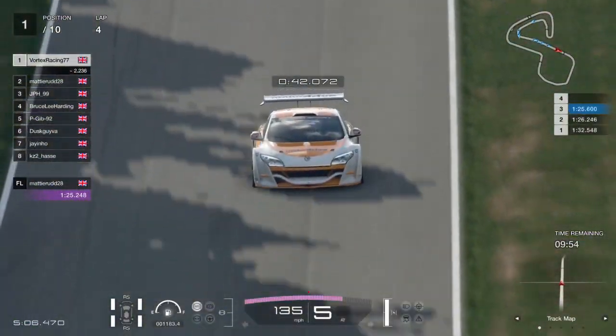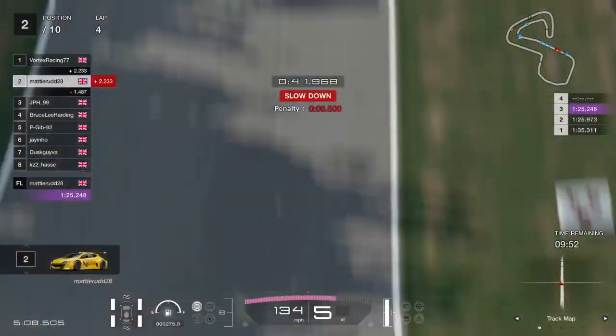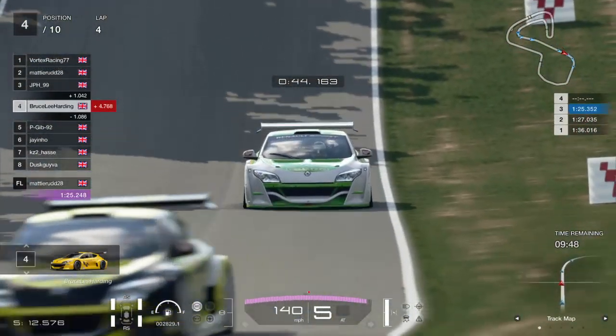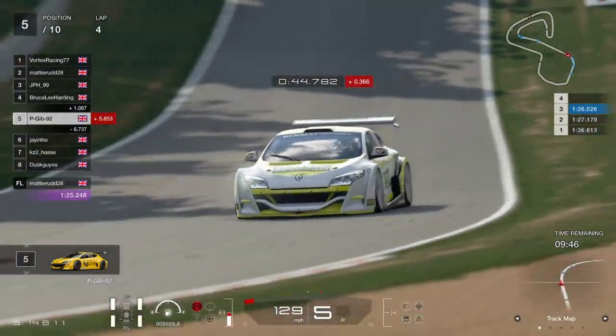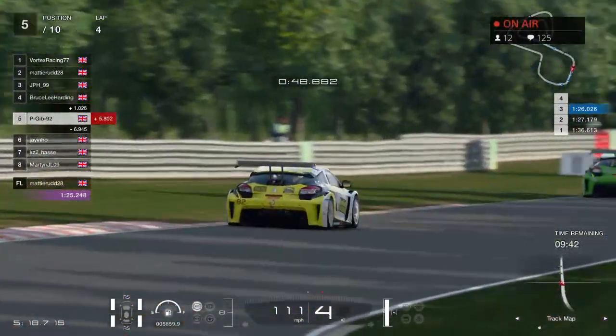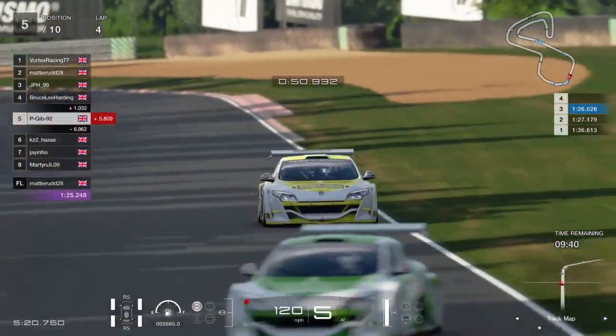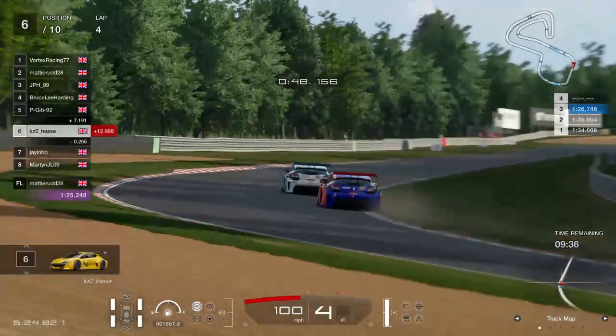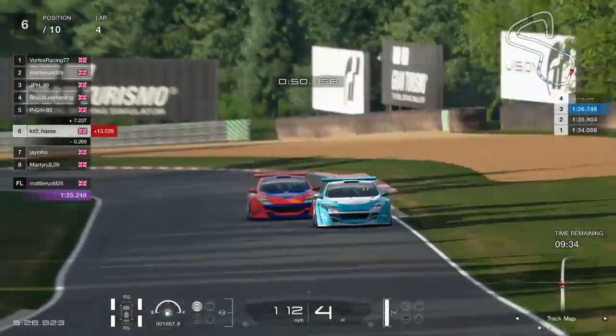Vortex Racing leads the way. And it's Matty Rudd. Then it's JPH. Then it's Bruce Lee. P. Gibb in 5th. So the drivers who finished 1st and 2nd in race 1 up to 4th and 5th. Unbelievable scenes here at Brands Hatch. This has thrown up a huge whirlwind. Haas is up to 6th.